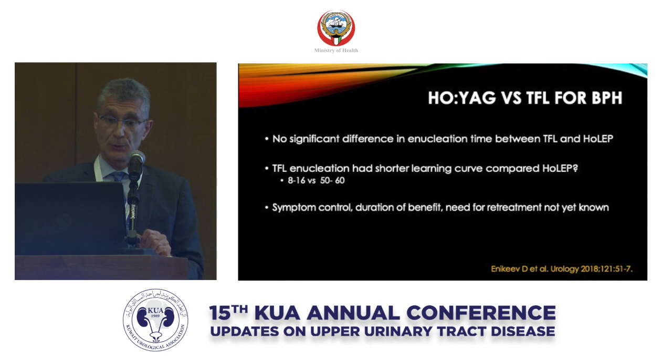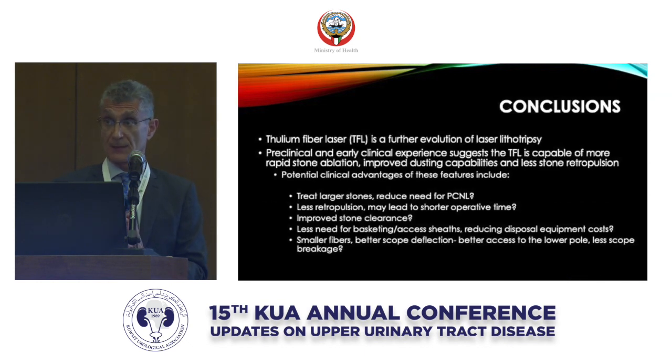So just to conclude, I think I could say that the thulium fiber laser is an evolution of what we have for laser lithotripsy. We still need much more experience in the literature. It needs to be certainly improved before we can say that it's going to supplant current other modalities of treatment. But certainly there are some features that are intriguing. The ability to treat those larger stones, maybe reduce the need for PCNL in certain populations. Less retropulsion maybe means the procedure is quicker. And maybe stone clearance is better.